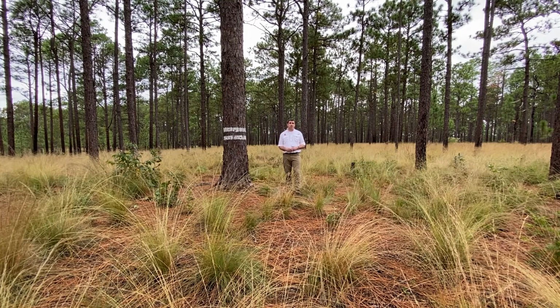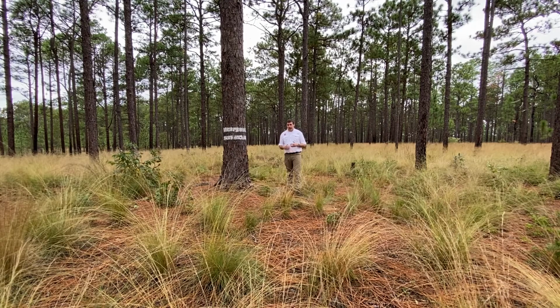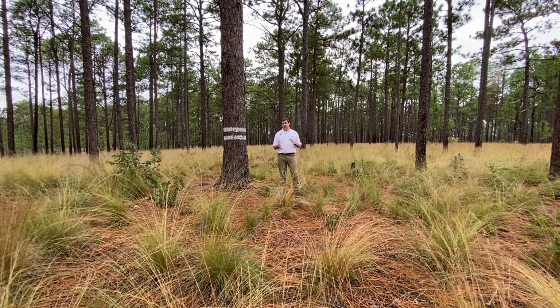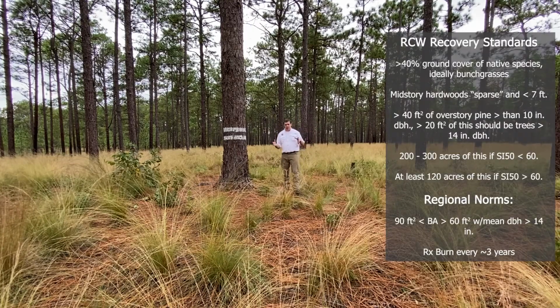Many of us are trying to meet the recovery standards as outlined in the recovery plan published by the U.S. Fish and Wildlife Service. Those recovery standards provide us with some fairly clear metrics of what we need to do to make sure that we are maintaining adequate habitat for red-cockaded woodpeckers. Those standards are right here. I'll briefly walk through them.